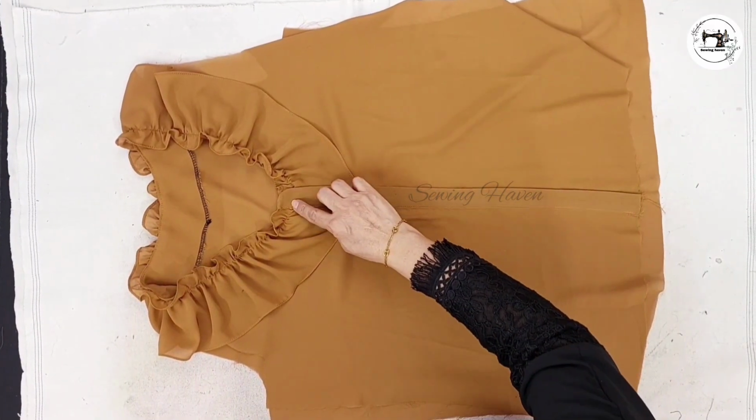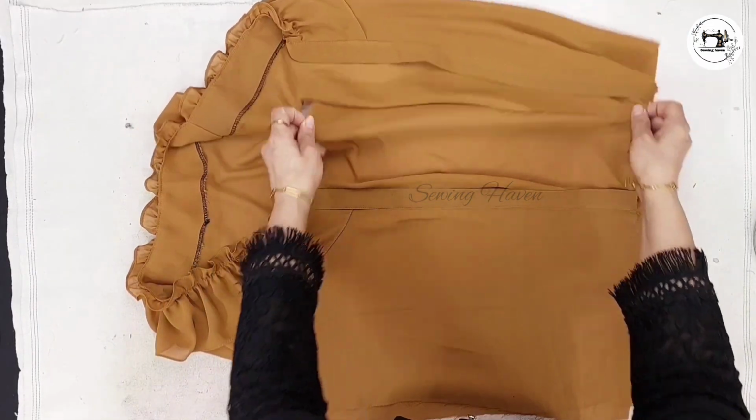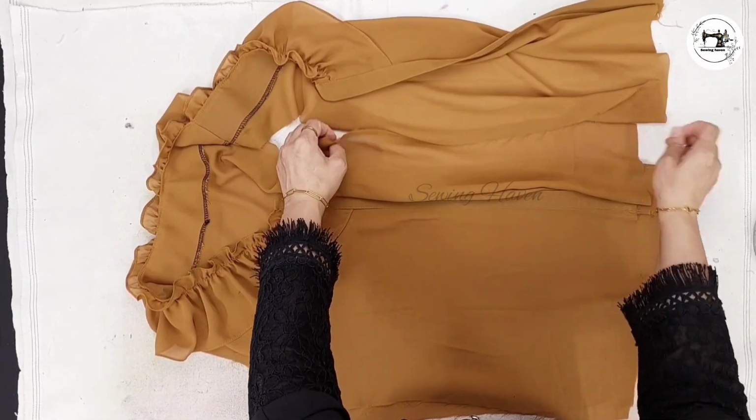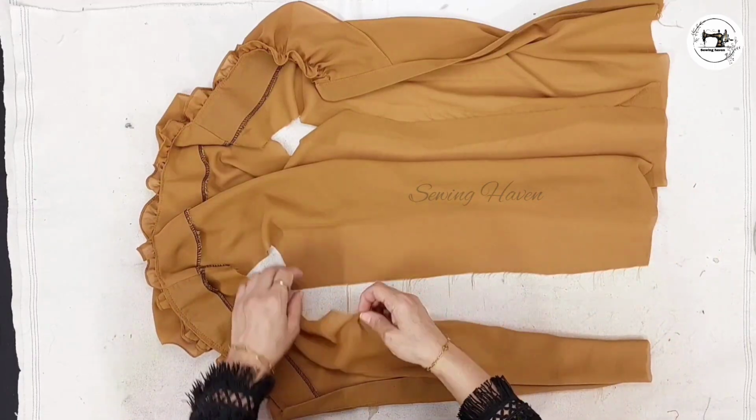In the video I've linked above, you'll find the step-by-step tutorial on how to sew the sleeve cuff and attach the sleeve to the blouse. I really recommend watching it, because there are tiny professional tips in there that make a huge difference in the final result.